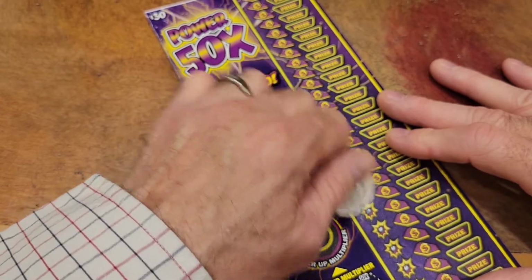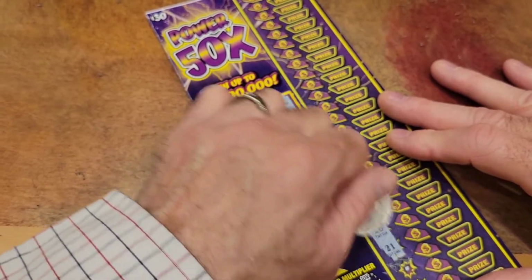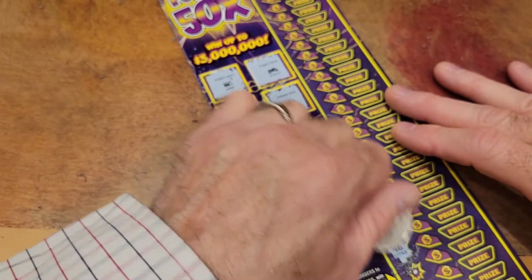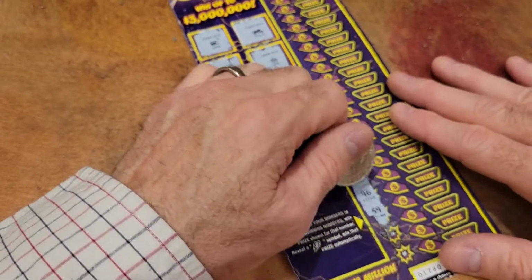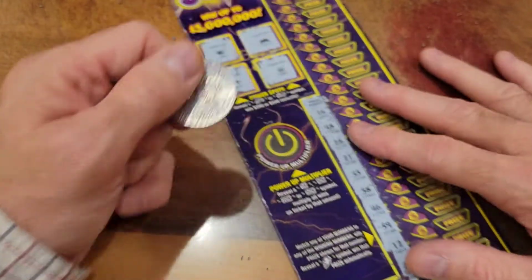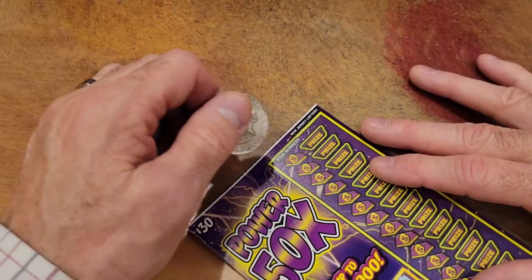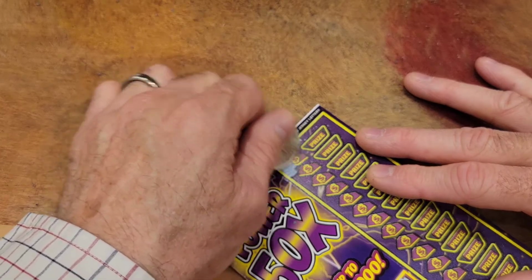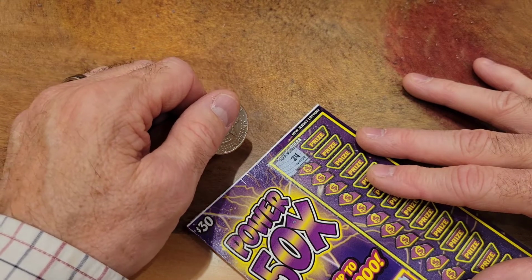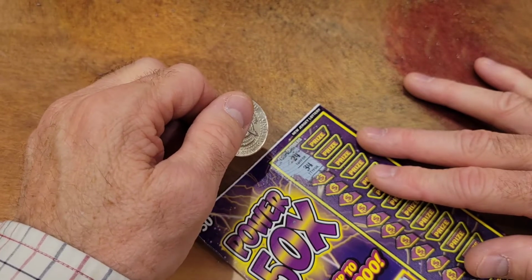We have 16, 48, 26, 21, 33, 38, 46, 59, 12, and 28. Okay, so that seems like, again, another nice assortment of numbers. So now let's see if we're winners. 24. Was that one of them? 24? 26, 21, and 28. So not 24.